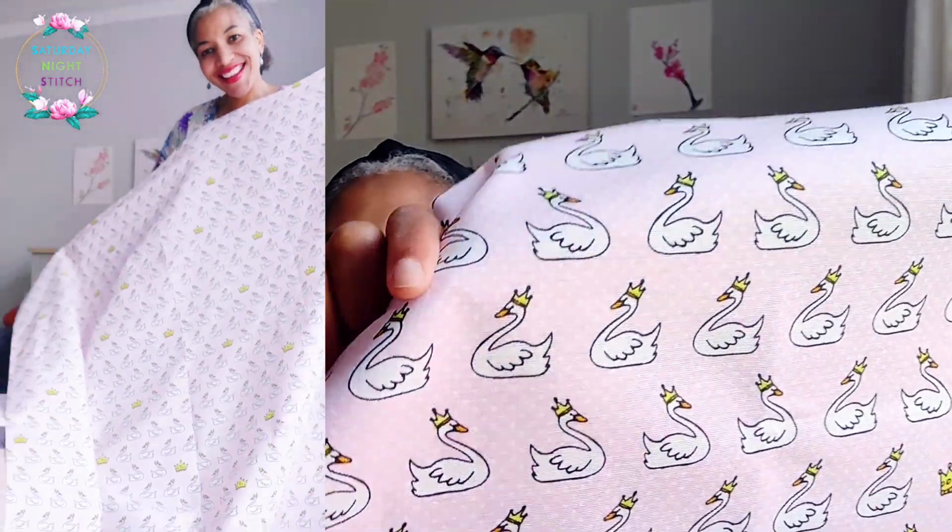It's even cuter than I thought. I thought that it's got these sassy looking swans with the crown on them. And I also liked the pastel colors because I thought that they were quite summery, and I wanted something that's quite summery.